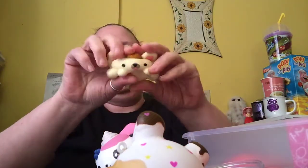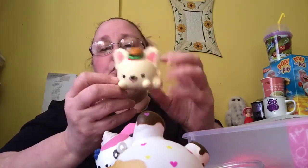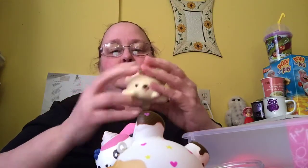So in the ketchup bottle is my little French dog, my French bulldog. I think he's a French bulldog or just a little Frenchy dog. He's Frenchie Fry dog, and he comes in a ketchup bottle. So he's pretty fast rising. And I really like him.